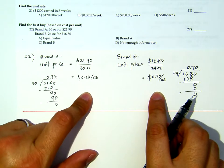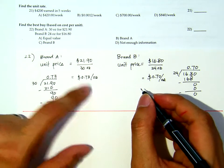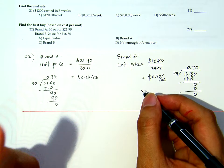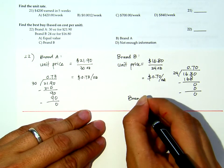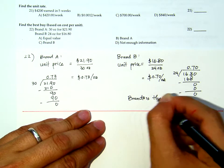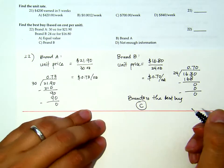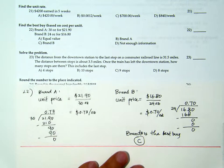Then we say that the cheaper one will be the better buy. Okay, so brand B is better, but the answer is not B. If you answer B, it means brand A is better. No, you want to say brand B is better. Brand B is the best buy. And therefore the answer is C. Okay, because you want brand B. That's for number 22.